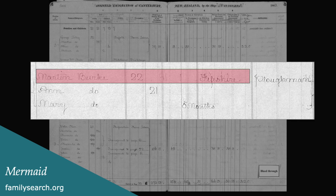Martin Burke, my ancestor, was listed as a ploughman from Fife. He may have briefly been in Fife with his wife Anne's family before they left, but he was originally from County Mayo in Ireland, and from the age of 10 he'd grown up in Perth, Scotland. And their daughter Mary was 15 months, not 5, as recorded here. But that's all part of the fun, and I'm enjoying researching and following them up.